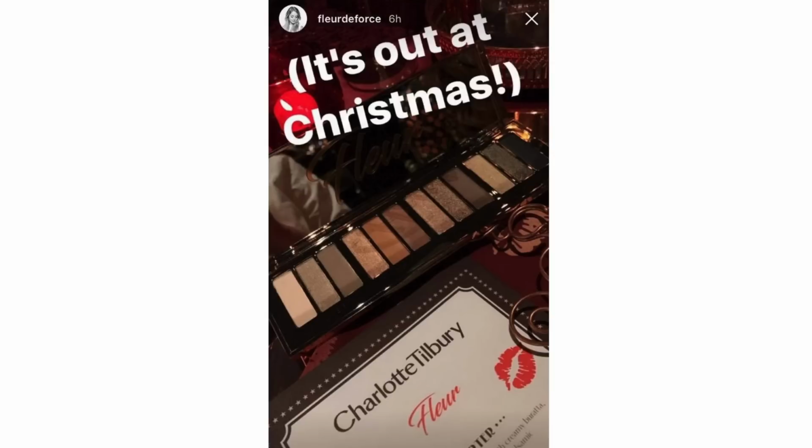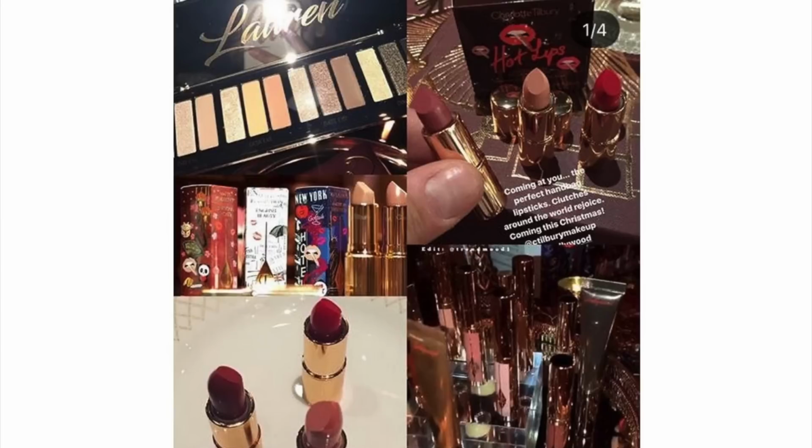Charlotte Tilbury. They're bringing out a palette and some, I believe they might be liquid lipsticks along with actual lipsticks. The mini lipsticks, yeah. And then there was also, I think these look like they could be liquid lipsticks. Yeah, or lip glosses. Maybe lip glosses, yeah. Just looks very shiny.